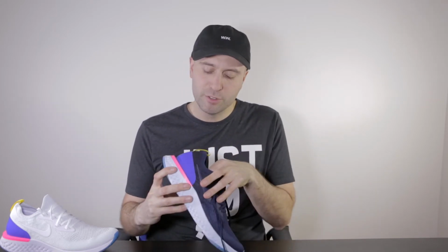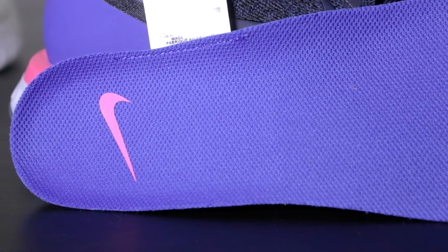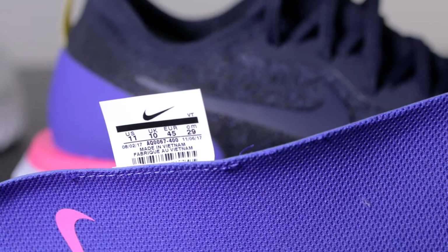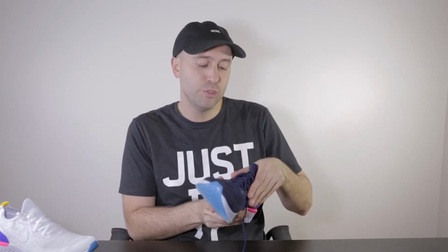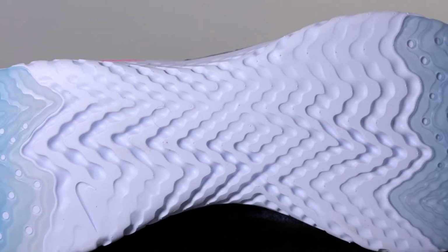So taking a look on the inner side of the shoe, we have the inner sock liner. This one has a pinkish swoosh logo and then blue, and this one has the same. The information label is placed on the inner sock liner just like this. And other than that, the inner part of the shoe, to add a little bit more stability, the eyelets right here, this part is fused and you can feel it on the inner side of the shoe. So this adds a little bit more stability around the upper of your foot. So that is it.